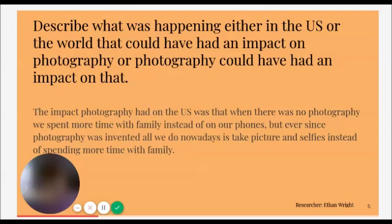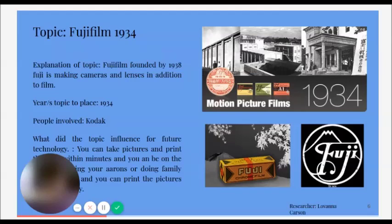Fuji Film, 1934. Fuji Film was founded in 1934. Fuji is making cameras and lenses in addition to film. The topic took place in 1934.